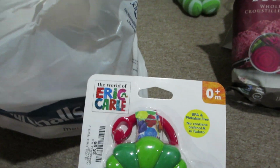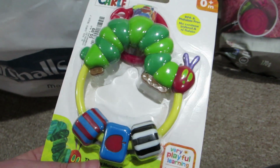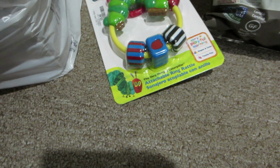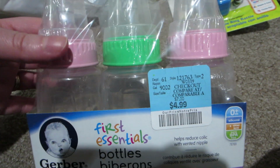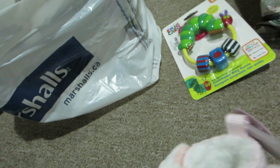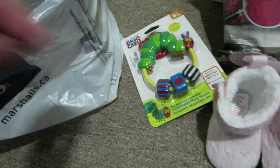Then I also found, sorry, I just knocked the camera. I found the Hungry Caterpillar teether rattle, what have you. I also got some more bottles to add to my Etsy shop. So I got some Gerber First Essentials, 3 for $5. And I also got these adorable little pink knitted boots for Maizie. I couldn't resist them. They were so perfect for her. How cute are those?